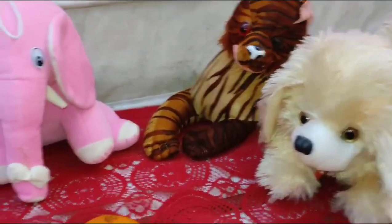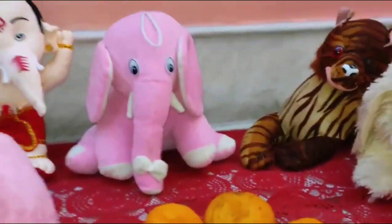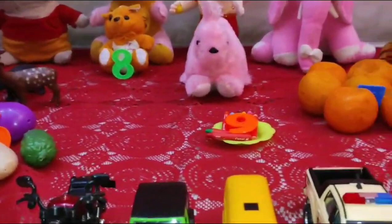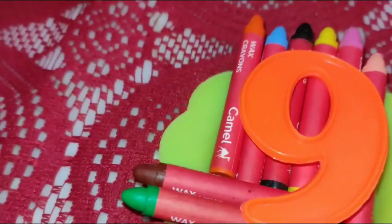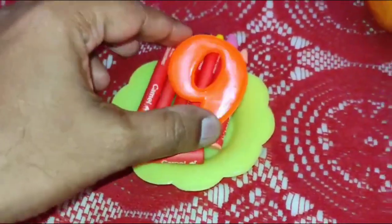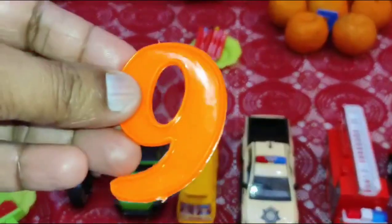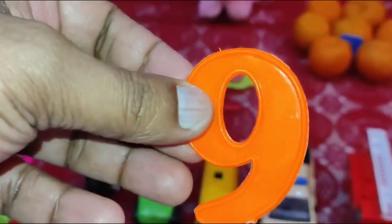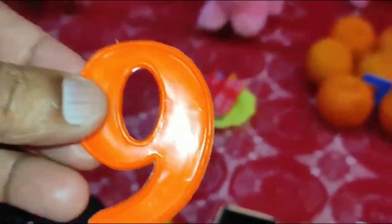Now, let us find the next number. Tell me what? This is 9. Where is the number 9? Can you see? I can see. Here it is. Number 9. Okay. This is number 9. Say with me. 9. 9.